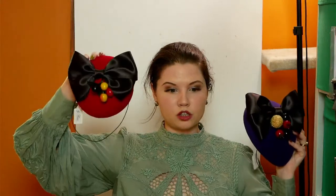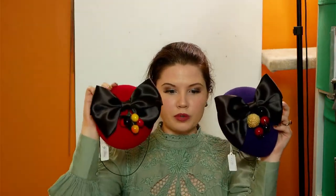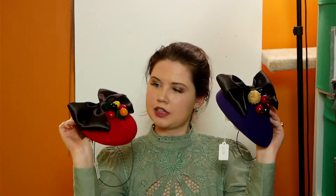But some people might suit a round button hat. This is called a button hat. And some people suit these teardrop perches. Now, these are both wool felt. One is purple, one is red. But the bow is the same sort of silk, vintage silk bow. Let's have a look at them on the side.